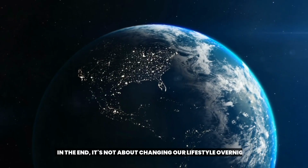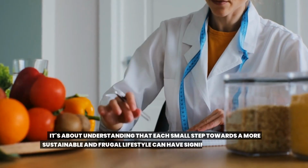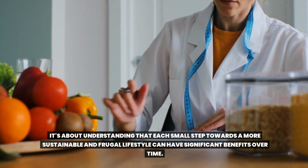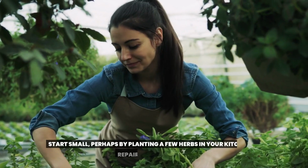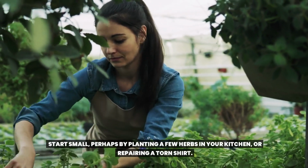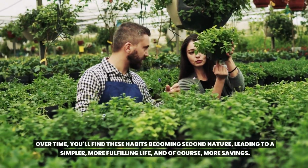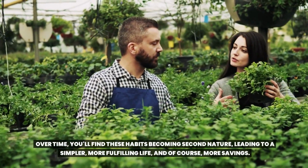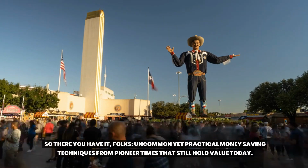In the end, it's not about changing our lifestyle overnight. It's about understanding that each small step towards a more sustainable and frugal lifestyle can have significant benefits over time. Start small, perhaps by planting a few herbs in your kitchen or repairing a torn shirt. Over time, you'll find these habits becoming second nature, leading to a simpler, more fulfilling life and, of course, more savings.